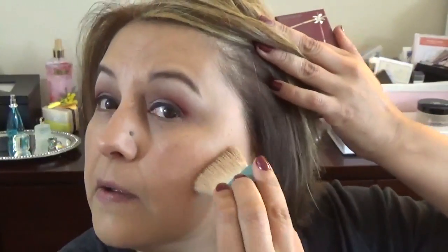See that? So this bottom part is supposed to be lighter. That's what makes it look contoured. Duh, Olivia! But I didn't know. That's why we have YouTube, right? And so I do the bottom part too, because I don't want this to stand out. Let's do the other side. So it's basically right underneath my cheekbone. And then I just blend it out.